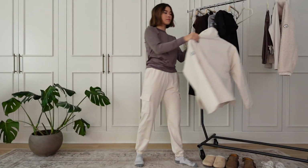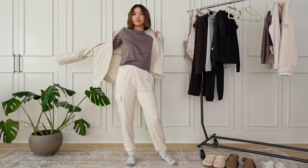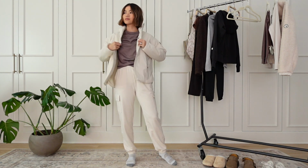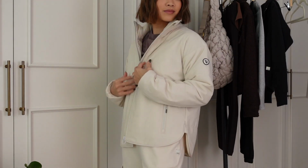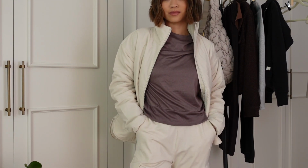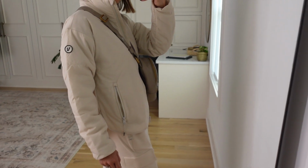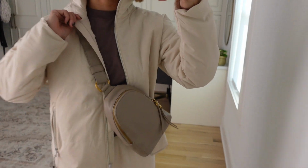This jacket, you guys, is so incredible. It's a puffer style, and it's just so sleek. The actual design of this jacket is beautiful. I love the high neck on it. It's almost like a turtleneck jacket. It's this really beautiful off-white color. I love that the zipper is the same color as the jacket. It's got 2 pockets in the front, and it's just a really good weight.